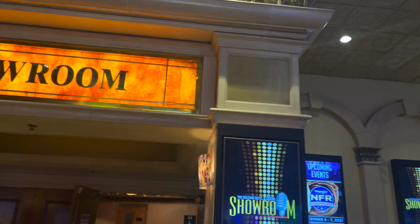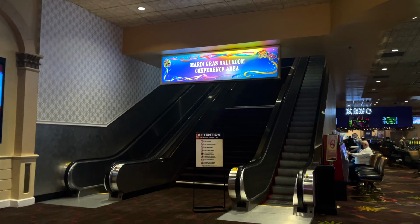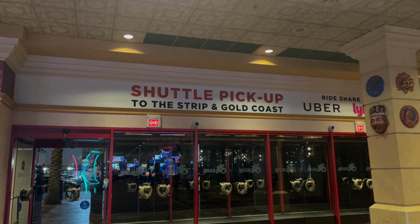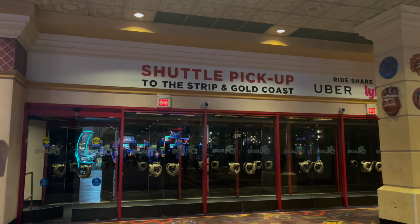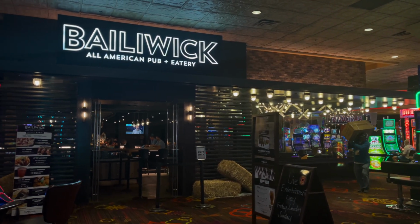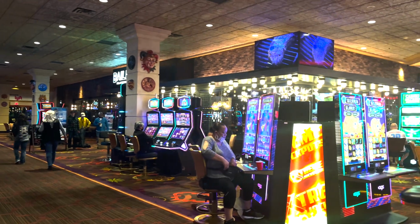Next to the showroom, though, is their ballroom and conference areas, but you have to take the escalator up for that. Yes, we did talk about that there is a shuttle available. However, we did not talk about where it is. I promise you that there is a banner that says shuttle pickup to the Strip and Gold Coast above certain doors of the Orleans Casino. But if you can't find that, then just ask an employee and they'll tell you which one it is. It is also right next to this Balawick restaurant. I don't know if I said that correctly, so please don't hold me against it. So if you find that restaurant, then it is right there, the shuttle doors.